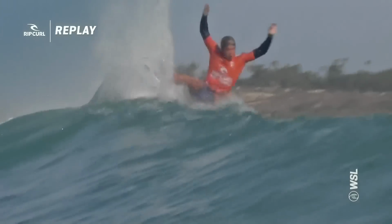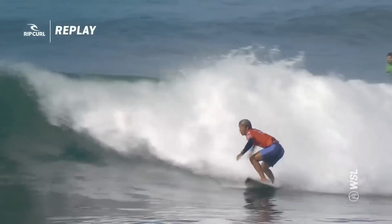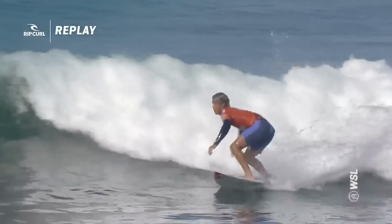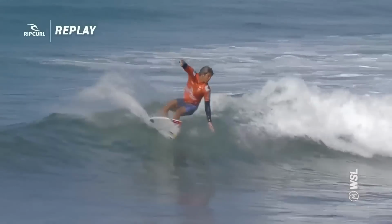As we look back at Waz's angle of Kanoa Igarashi, what'd you see here, Connor? Yeah, that's Kanoa's so good at that first speed snap with a little tail drift. Nice reverse there. Smaller inside wave, so I don't think, again, it's going to be a really big, impactful score, but he surfed it really well. I mean, he got everything he could out of that wave right there.